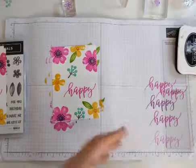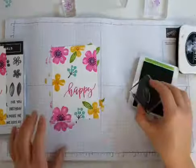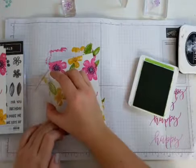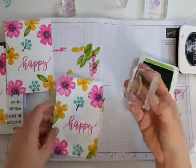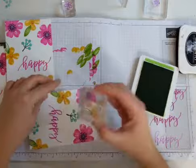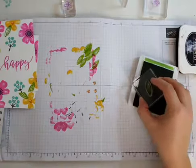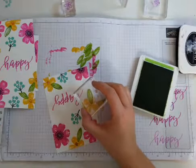That's it. And then our leaves again. So we'll do our outline first. I'm going to add that leaf up there. That's it.